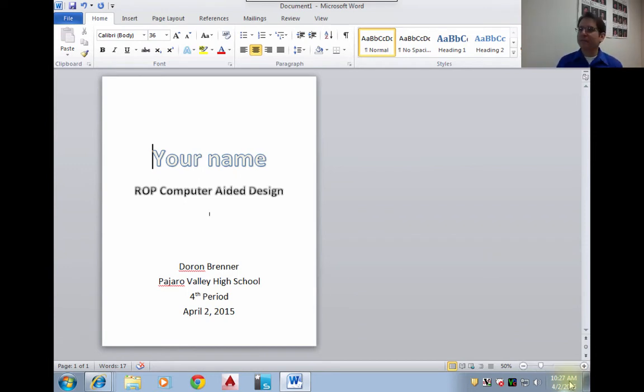Anybody having any difficulties with this at all? How big do you want our name? I want it big enough to where it's not too big, like ridiculously large, but also easy to read. I want it to be the most prominent thing on the page. If you've got a really long name, you could put your first name and then do a carriage return, and then your name underneath it. 72 is what I used, but you can resize it based on your name.